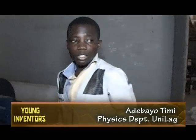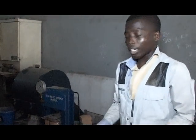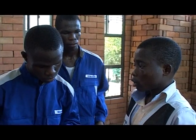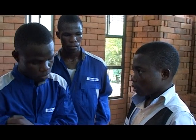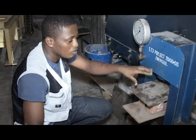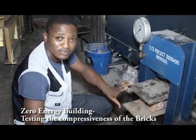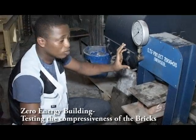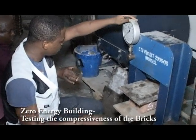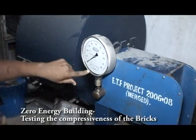So the next thing is that we are going to start feeding the bricks into the machine to check for the compressive force which they can withstand. By turning on the pressure of the machine and applying force onto the brick, we check its strength, to determine if it's going to fail at a particular point. The machine is measured in kilonewtons, as you can see.